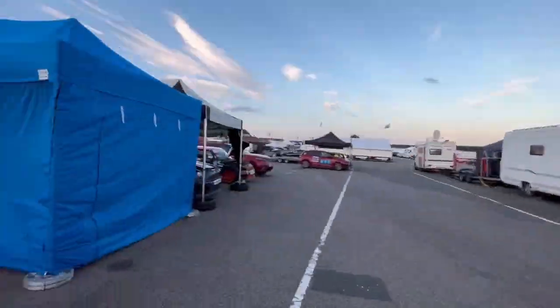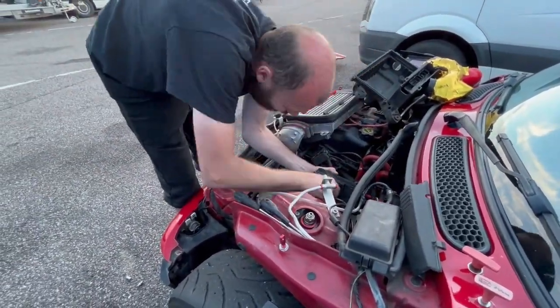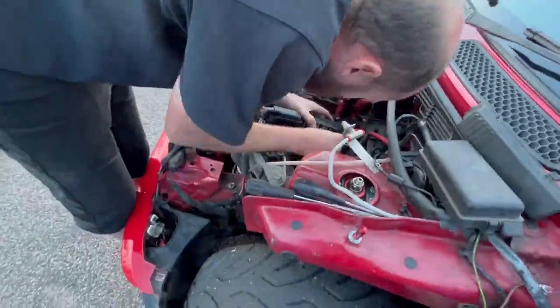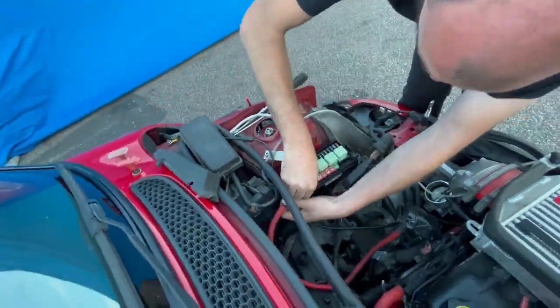So last night, I didn't change the pump. I took the pump out again, took it apart, cleaned it up, rebuilt it, and put it back in the car. Still the same thing. It's got all nice new fluid in it. I've changed everything I can change here, and we just have no power steering. I have no idea why.